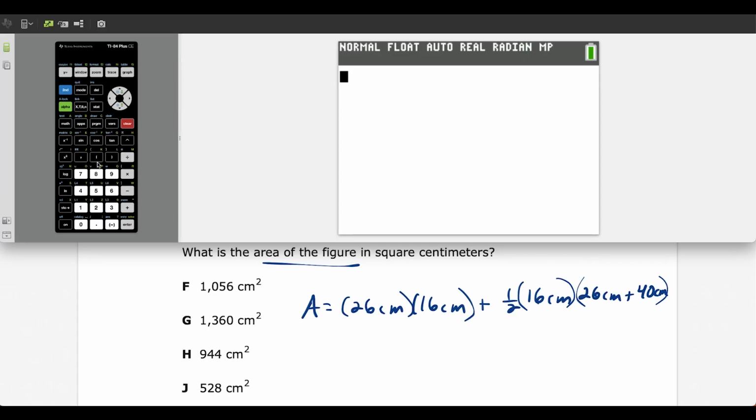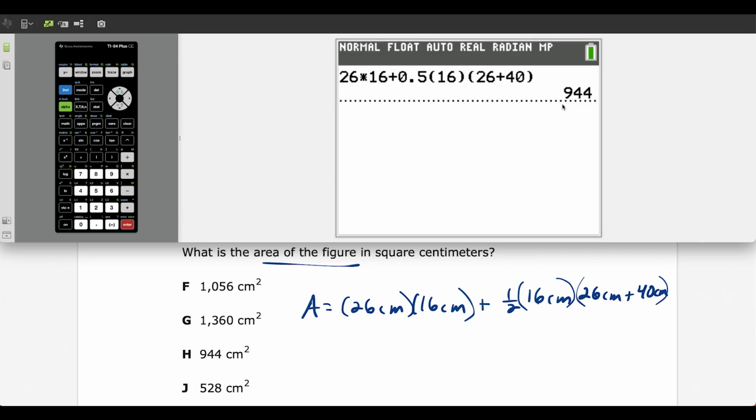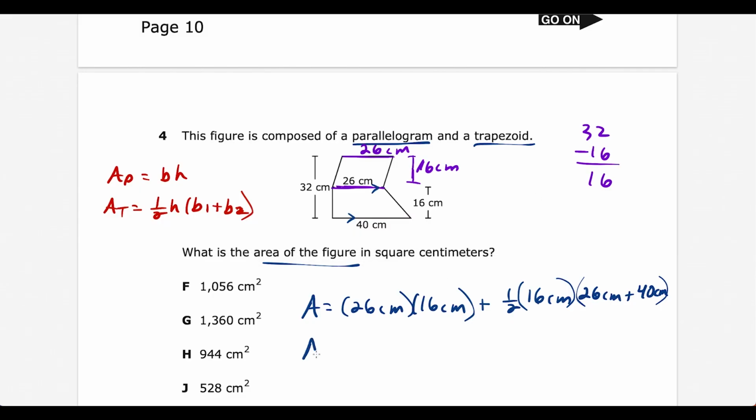So now we just work this out. We have 26, and we're multiplying by 16, and then we're going to add 1/2, which I could just write as 0.5, it's the same thing, times 16. And just know when you want to multiply, you could just put parentheses and then close them. Parentheses mean multiply. And then we also have 26 plus 40 going on in the last set of parentheses. So we could type it in one shot like this right into the calculator, and our solution is going to be 944. So the final area is going to be 944 square centimeters, which is choice H.